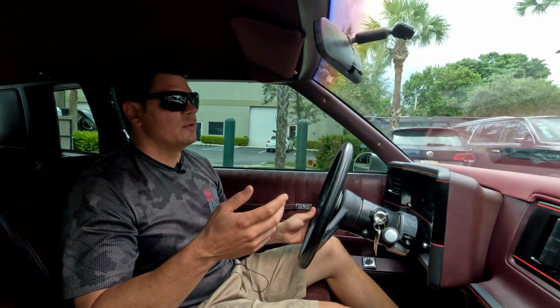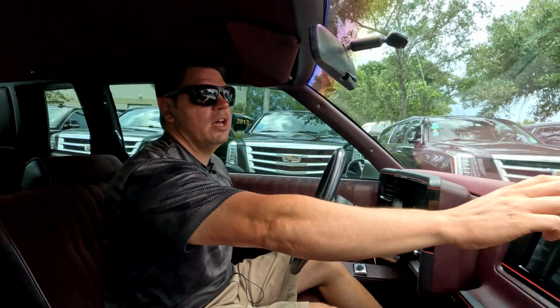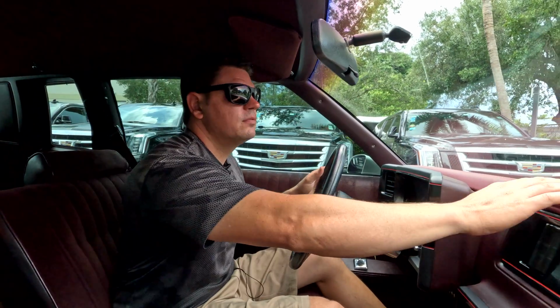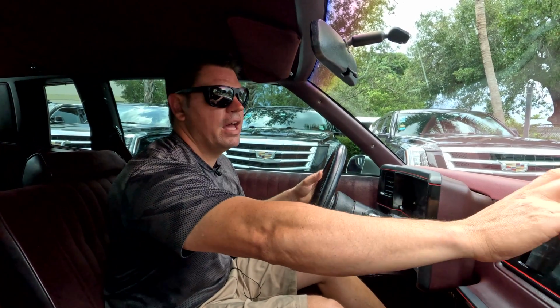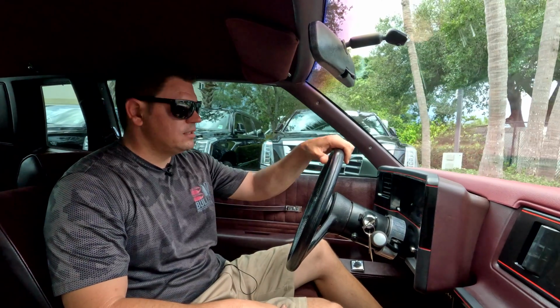So the imperfections I was talking about, you can see that they put a dash cap on here, and I actually have this paint. So if someone wants us to actually paint this cap, I can paint it for you to match this same exact red. I just want to showcase it how it is. AC is blowing very cold.